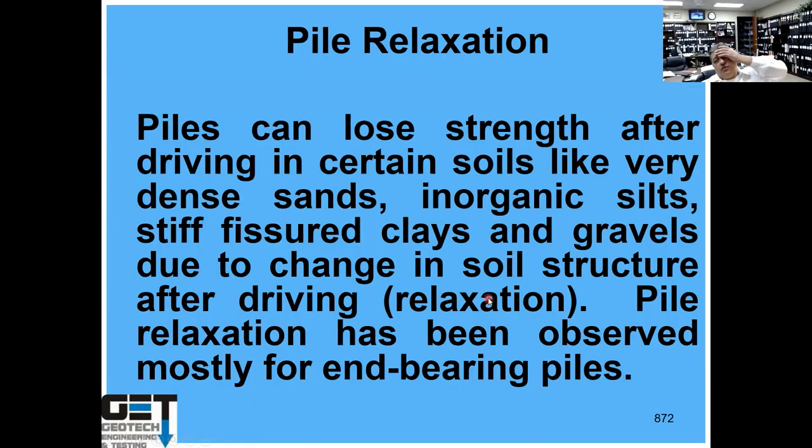Pile relaxation: if you drive piles in very dense sands, in organic silts or fissured clays, your actual pile dynamic capacity is going to be less than your static capacity. So you've got to do a pile load test to check that, to see if you're going to get what we call pile relaxation. We don't see that very often in the Houston area, but I see a lot of it out there. If you go to Saudi Arabia or somewhere like that, you may have some of that.